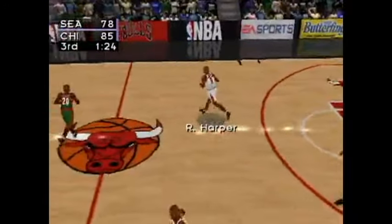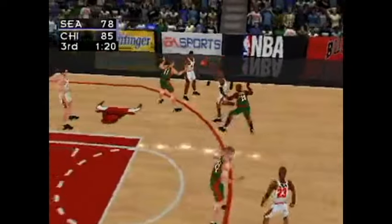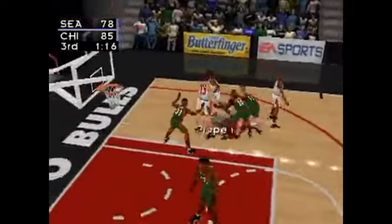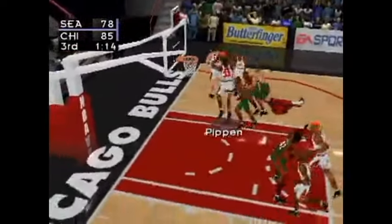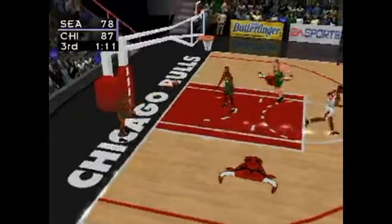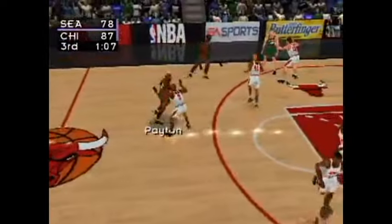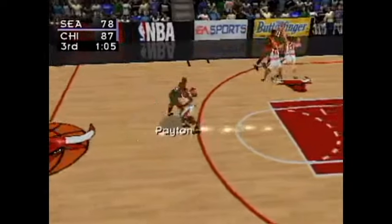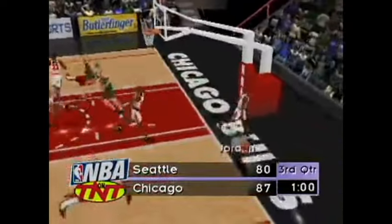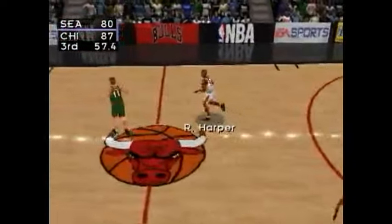Inbound pass to number 9. From the right side to Longley. Harper gets the pass. Pass to Kipper. With a huge jam. Inbound pass to Payton. He shoots from outside. Misses the three. Shrimp finishes it off. Inbound pass to number 9.